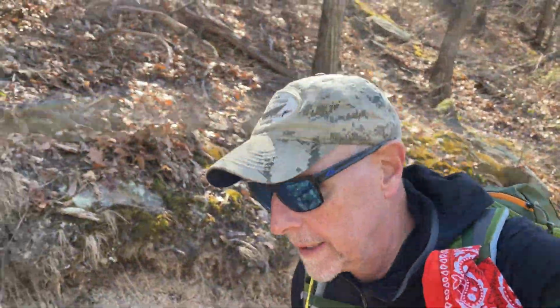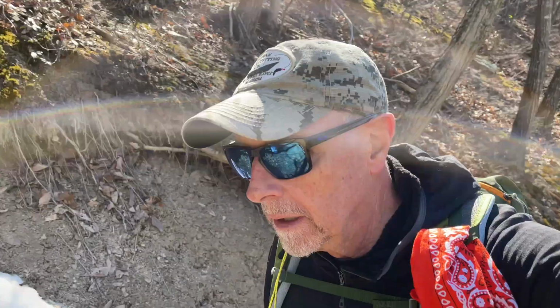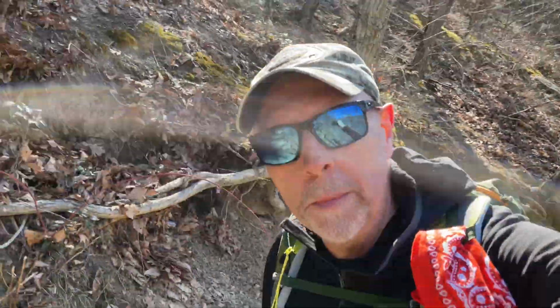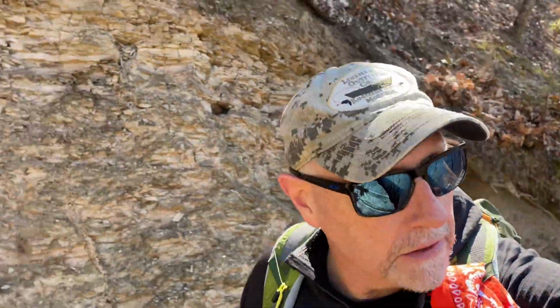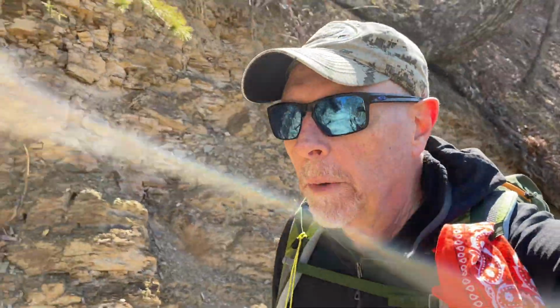Quite a few people out today. Actually, I wanted to come a little earlier in the year, hopefully cut down on how many people we'd see. And it's not too bad, but we certainly have passed a couple dozen people already, so it's a popular spot. So we'll catch up with you here in a little bit when we get a little higher up in elevation.